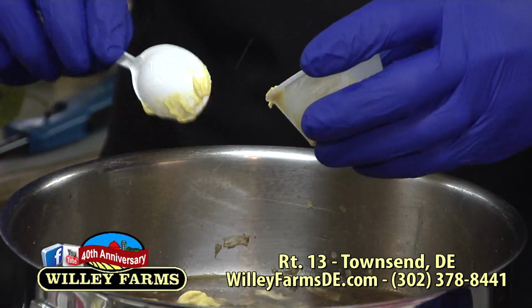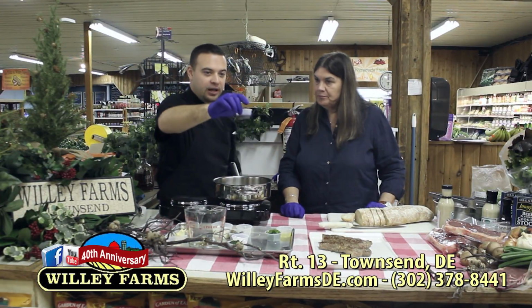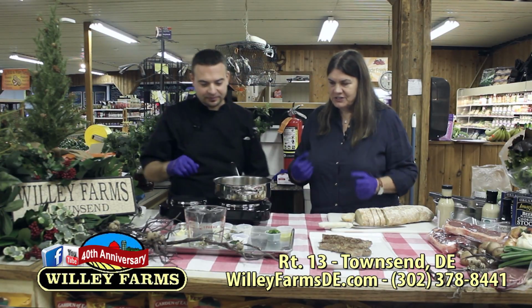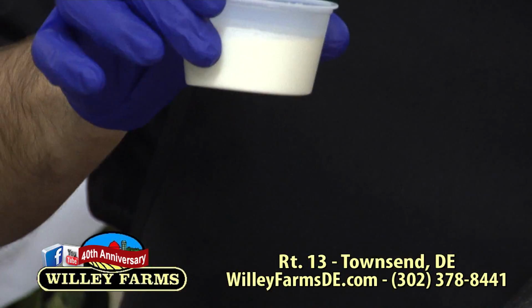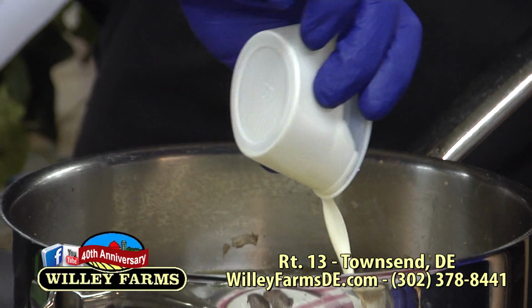I'm loving this so far. And this is some of our Annie's brand organic Worcestershire sauce. This is really excellent. All the different flavors. It sounds great and it smells really good already. We're going to cream it up a little bit. This is 1/4 cup of heavy cream. Heavy cream. All right.